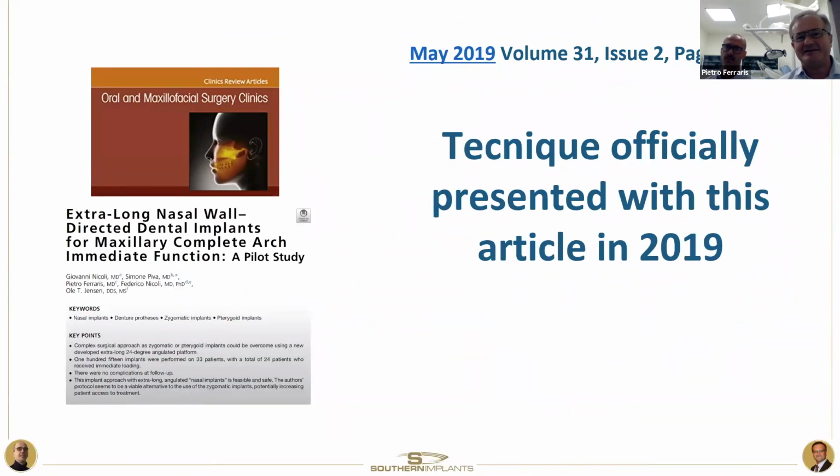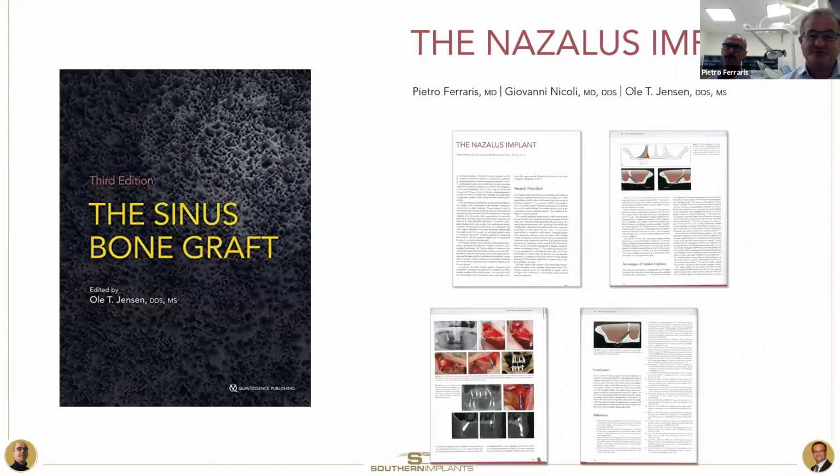And these data were published in this paper in 2019, in which we put our data and the protocol of nasal implants that we have to discuss in order to correctly use the Nazalus to achieve better results over time. And we are very proud to be the authors of this chapter of the sinus bone graft book of Ole T. Jensen that we wrote together.